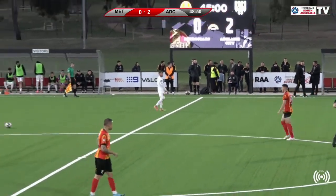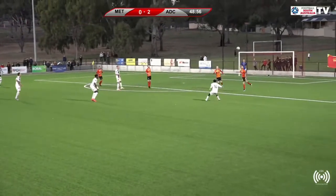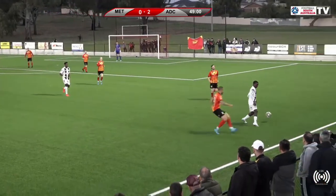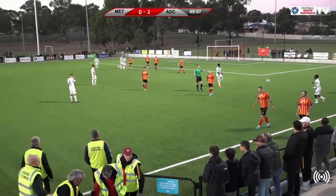Yeah, they haven't got the referee's whistle tonight, have they? Mm. The 50-50s going to Adelaide City. As they go, you've got to ignore the referee in this situation. Just get your game together. And that's half time.